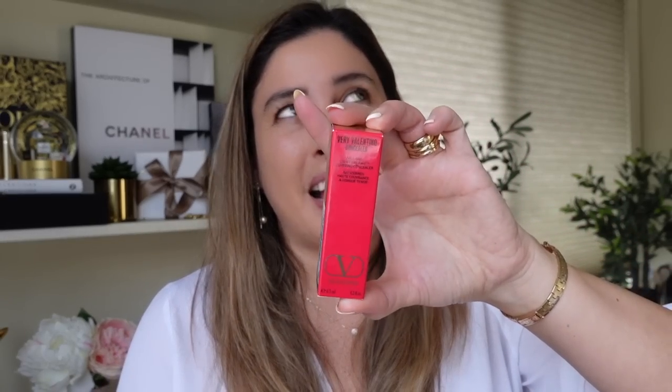But now going into concealer. There are two luxury brands that just launched new concealers. One of them is Givenchy and the other one is Valentino. I went ahead and picked up the one from Valentino. This is the Very Valentino Concealer, All Day Light Lasting Covering Concealer, and it comes, I think, in 20 different shades. It's supposed to have a radiant finish, medium coverage.